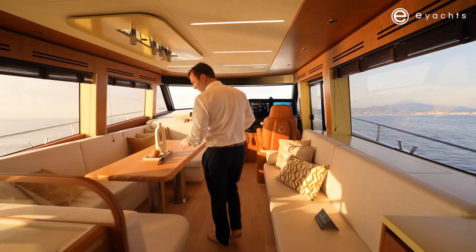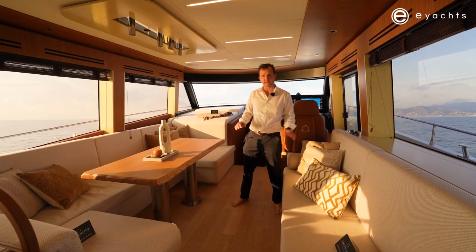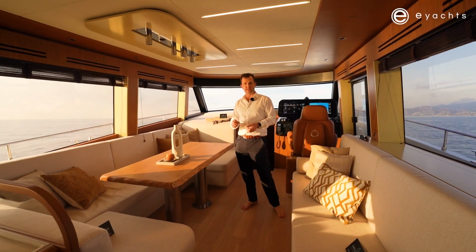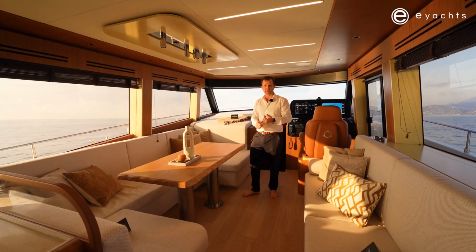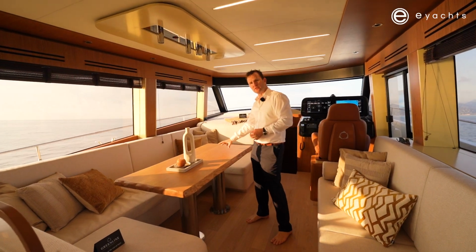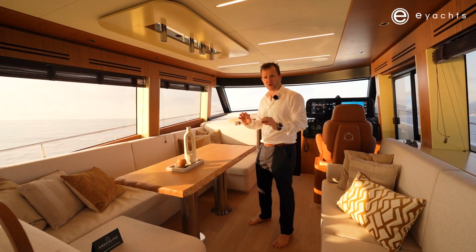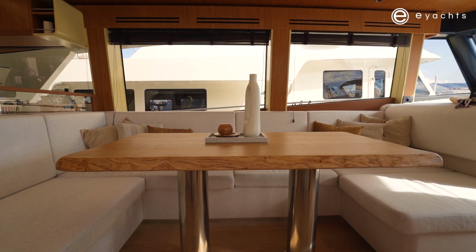As we come further forward, I think one of the nice touches of having Marco Casali as the designer of interior and exterior of this boat in particular is this table. You've seen it originally on the Greenline 45, they're doing it on the 48, and now they're doing it on the 58. And I think it's just a nice welcome touch, but it really is a centerpiece of this whole saloon and dining area.